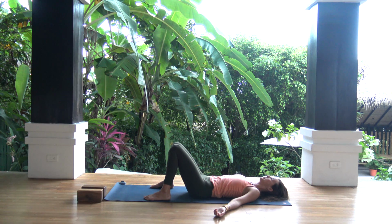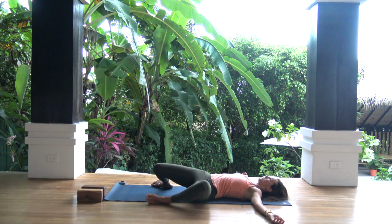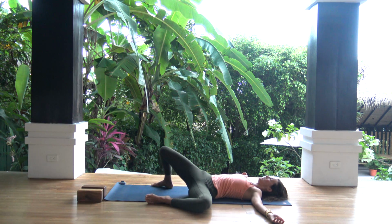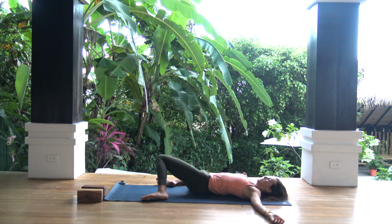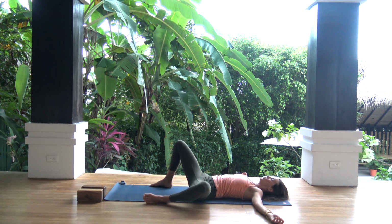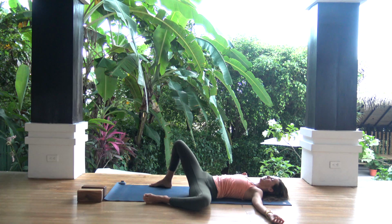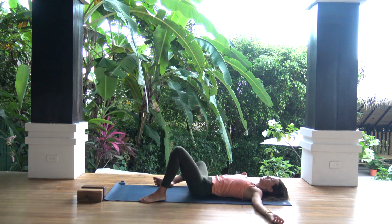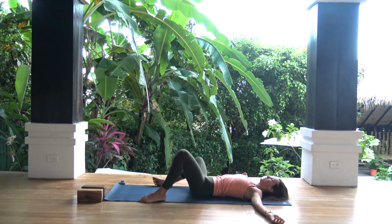And we'll slowly start to separate the knees, keeping your feet wide. Let your arms come out more into a T shape, so a little wider apart, and then start to windshield wiper your legs from side to side. So just drop your legs to one side, and then slowly let them drag over to the other side. You can go as slow as you'd like here and just explore this movement as you start to open up the hips, the groin, the inner thighs, inviting in this gentle twist as the legs move from side to side.